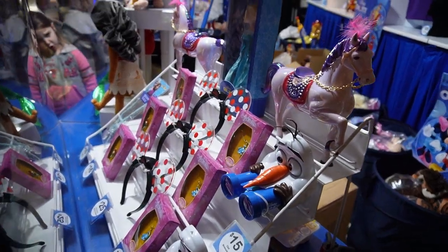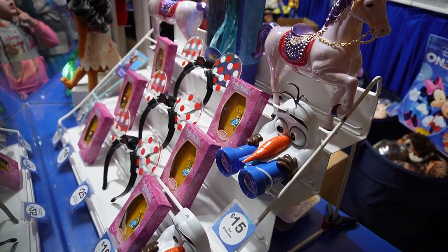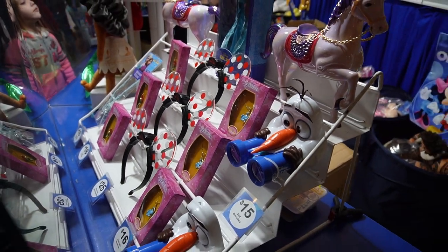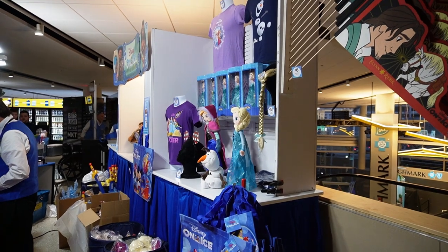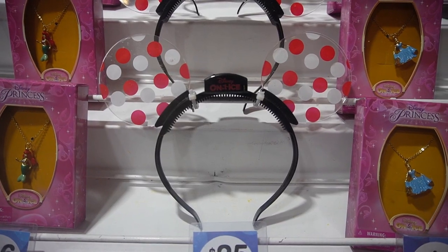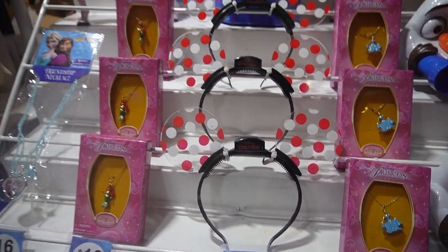Tons of Disney merchandise to get as little souvenirs or just to enjoy during the show. Look at the Olaf binoculars, and there are some light up Minnie Mouse ears. It says Disney on Ice in the center. So cute. Some necklaces. They also have some reusable bags, some dolls, stuffed animals, shirts to remember your experience by, and look at the flags, little Flynn Rider and Maximus. Here's another look at the Minnie Mouse ears. So it's probably a little button that they have in the center, and then the ears light up. The polka dots are so cute.